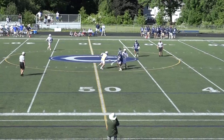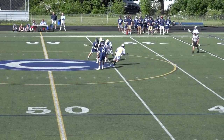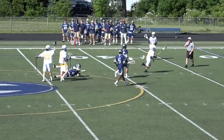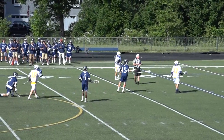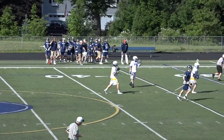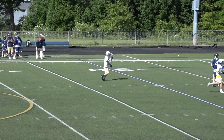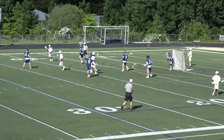Now, this is probably the first face-off that they've won cleanly. Since I say that, it's a loose ball again. Interference on Hull appeared. Nope. Oh, no, they give it to Hull. A hold on Nantucket was called. Nantucket in their zone.